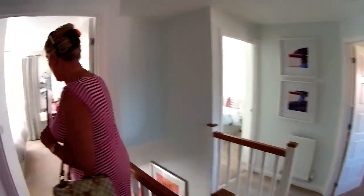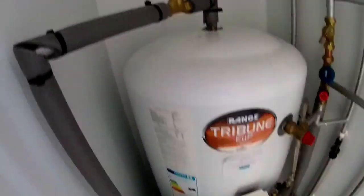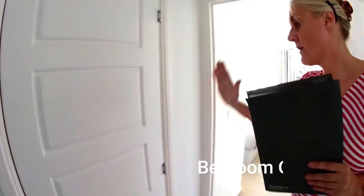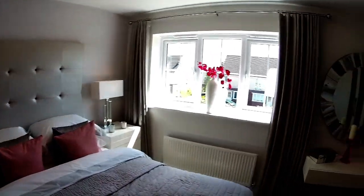Okay. And then finally, oh, there's a door there, yes. There's your cylinder. Okay. Bedroom 1. So this is back at the front of the house, your master bedroom.